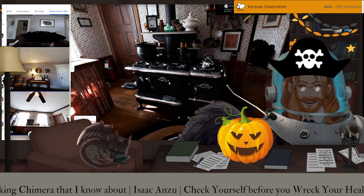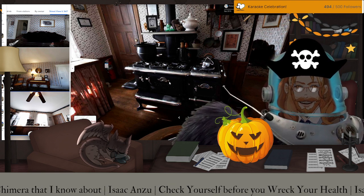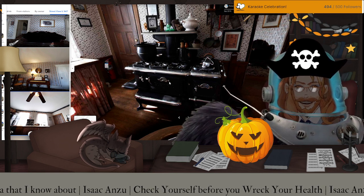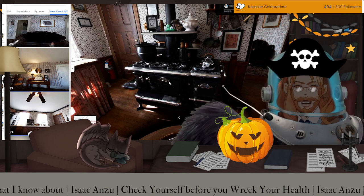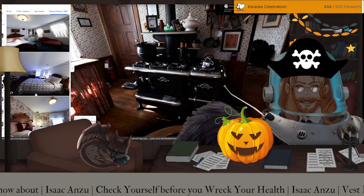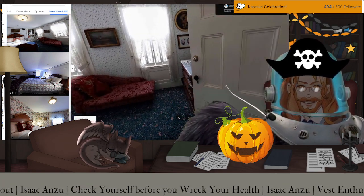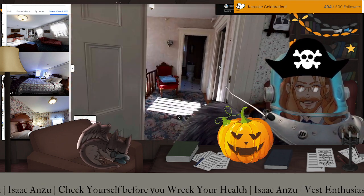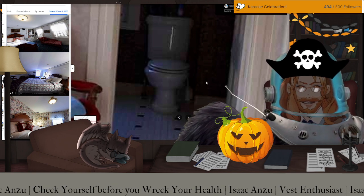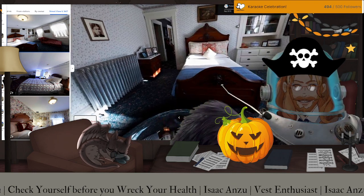Love these old stoves though. I bet this stove cooked so well. But I mean, obviously, maintaining a stove with firewood would be a pain in the butt. Wow, there's lots of 360 photos in here. Toilet! Are we allowed to show toilets on Twitch? Twitch gods, strike me down. Okay, I think we're allowed.